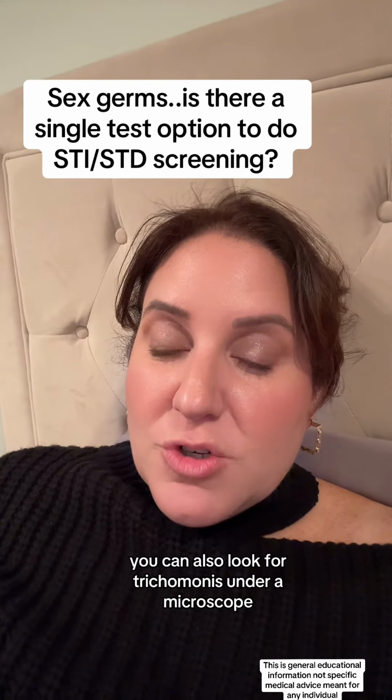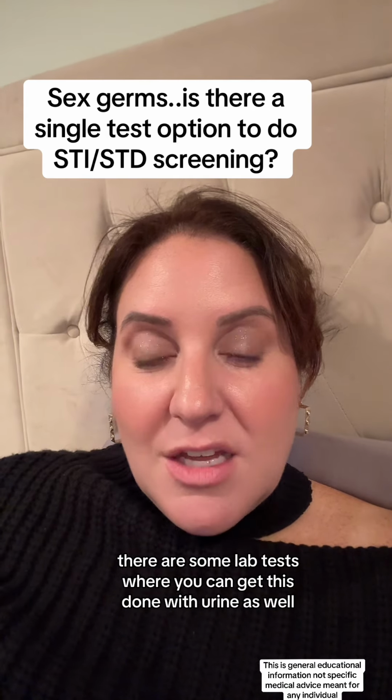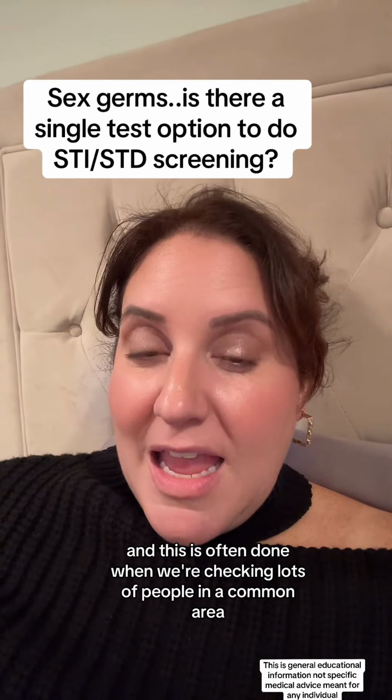You can also look for trichomonas under a microscope. There are some lab tests where you can get this done with urine as well, and this is often done when we're checking lots of people in a common area.